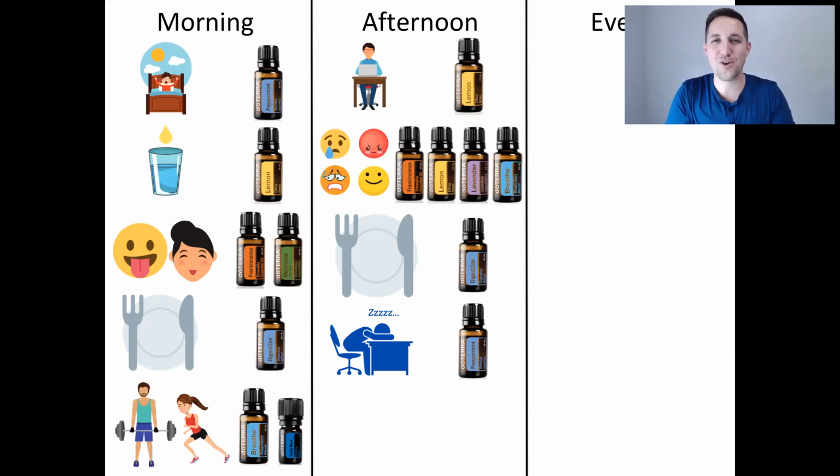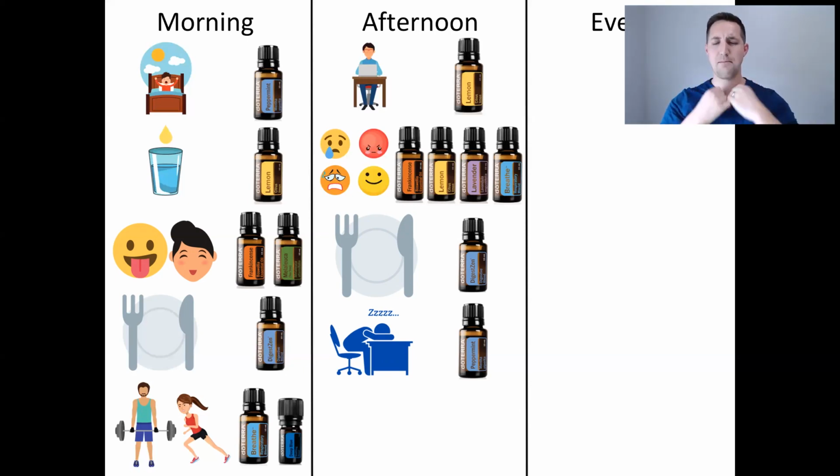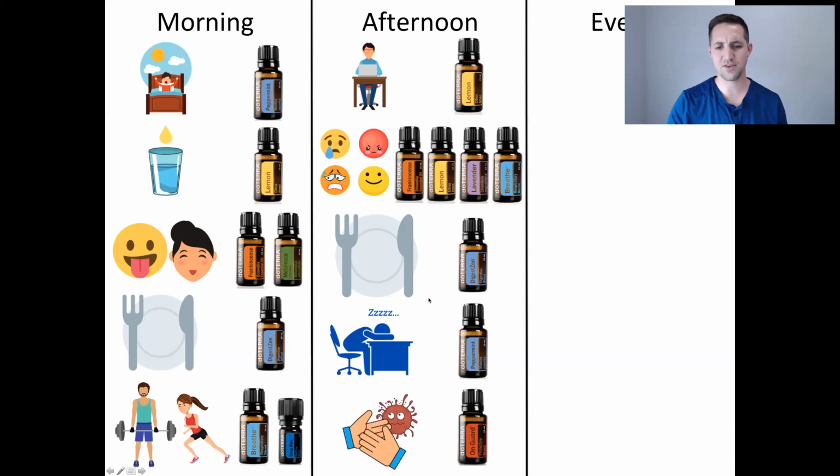Breathe it in for about 30 seconds, then rub it on the back of your neck and into your shoulders. It's going to help relieve any tension from working at a computer or doing manual labor, whatever it is that you do. Rubbing that in and breathing it in will help you stay energized even through the afternoon.